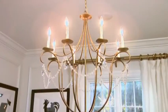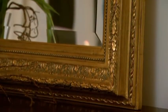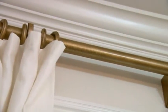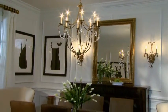The brass chandelier is exactly the same tone as our antique mirror frame and our curtain rod that we have up at the top, tying together the height, the middle, and the back of this whole room. Those are some of our designer secrets that we use to lay out this space.